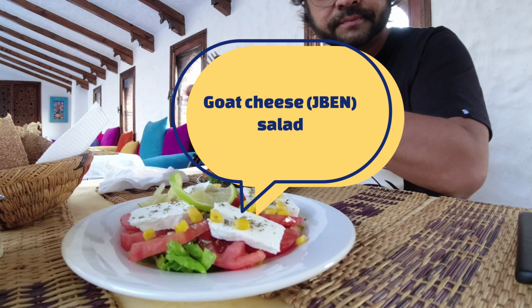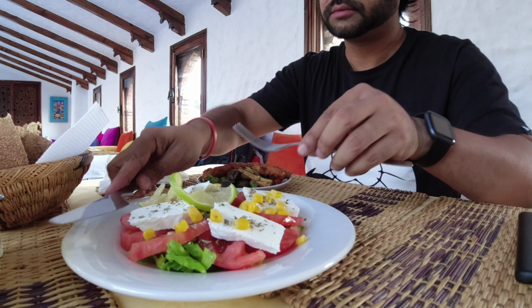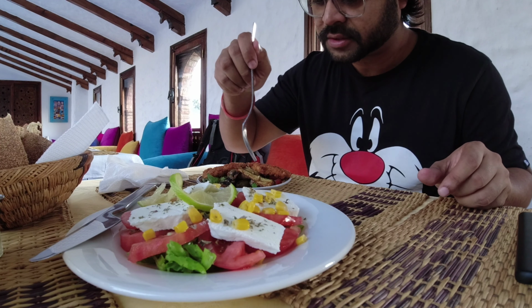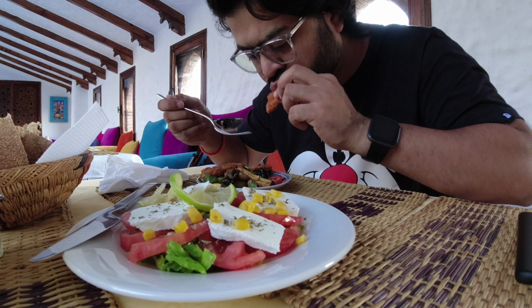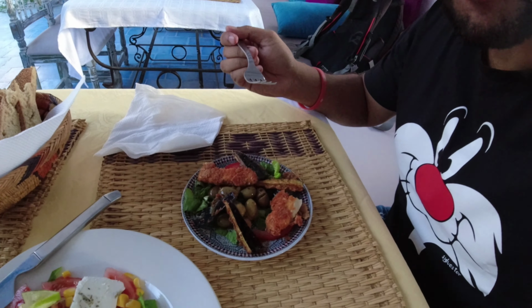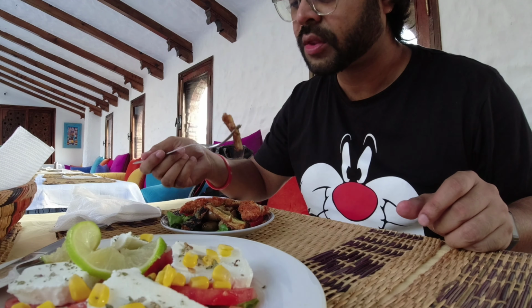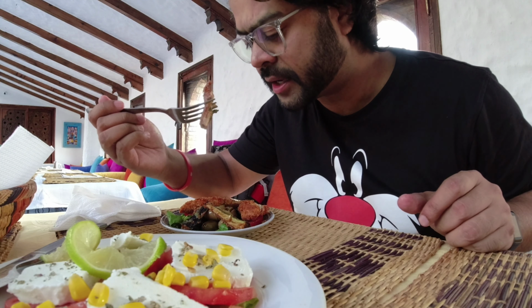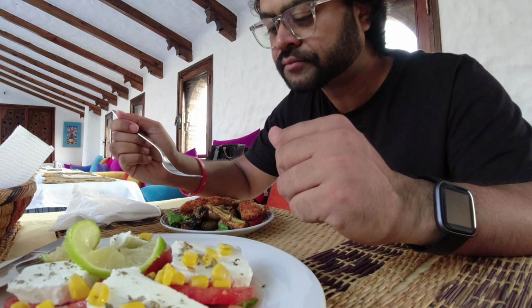The food looks really nice. Let's start with the complimentary stuff first. Chicken, aubergine. The fried chicken is very nice. Badiya hai bhai, ekdam pakora type hai, bangan ke bhi. Fried bangan. Good stuff.